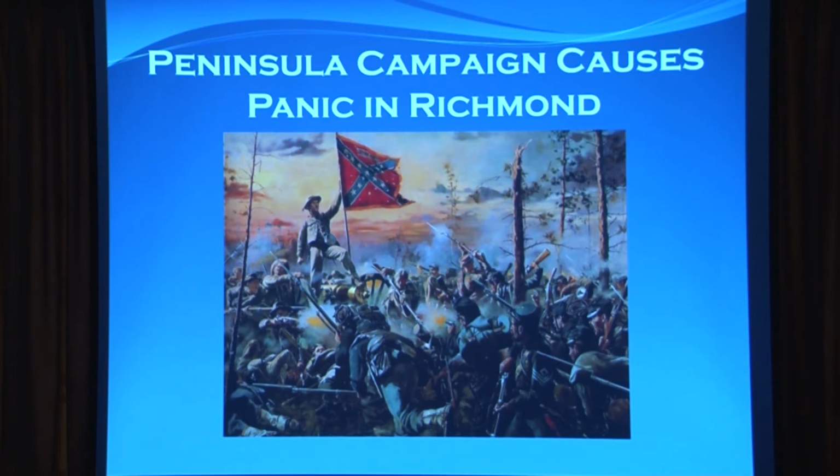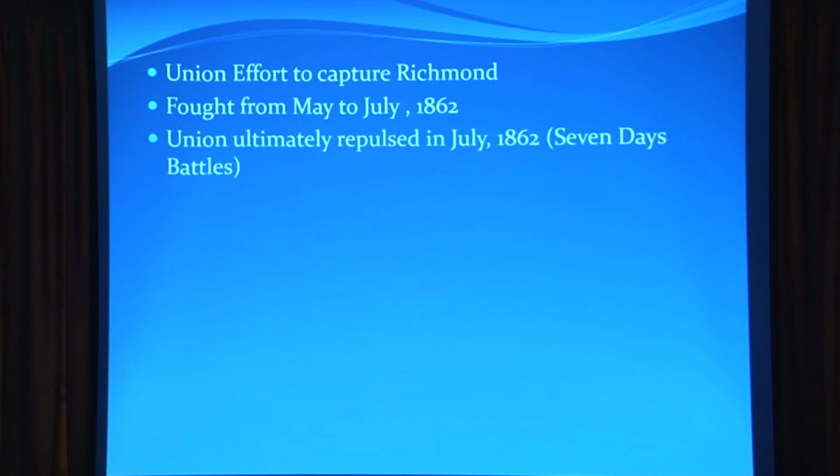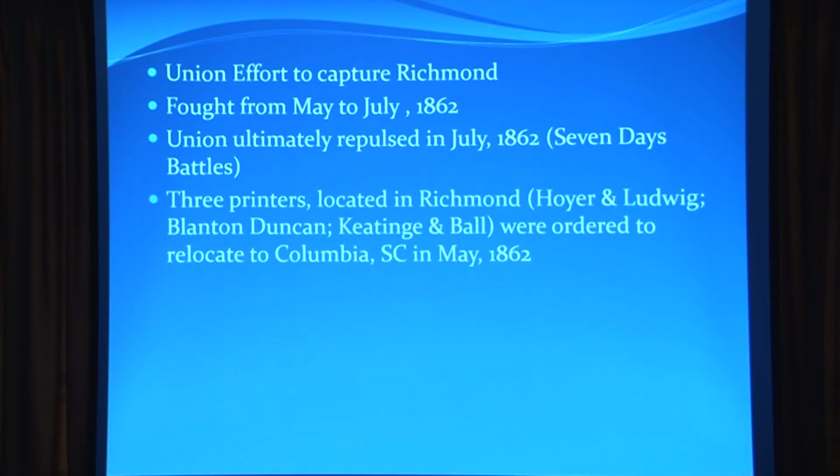This, however, gets turned on its head with the Peninsula Campaign of 1862. The Peninsula Campaign was a Union effort to capture Richmond. And it was fought between May and July of 1862. And the Union was ultimately repulsed in July of 1862 at the so-called series of battles called the 7 Days Battles, literally at the gates of Richmond. However, in May of 1862, panic between Jefferson Davis and Memminger said, we've got to get the printers out of town. And so all the printers who were presently doing business were ordered to leave town.